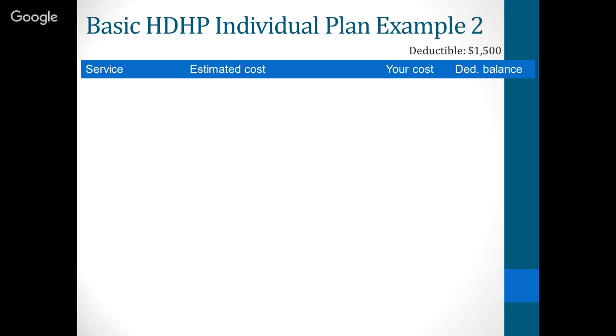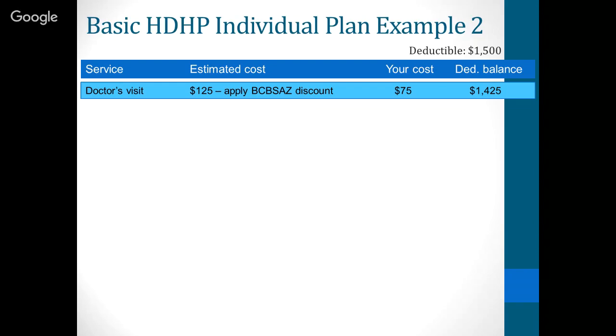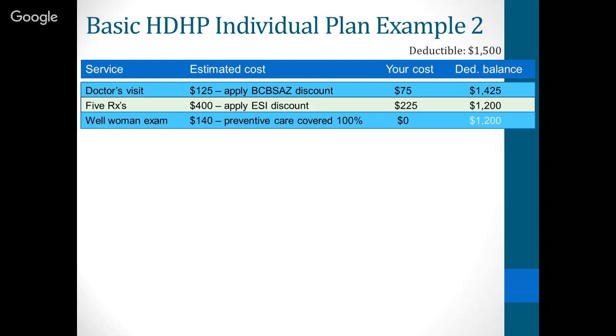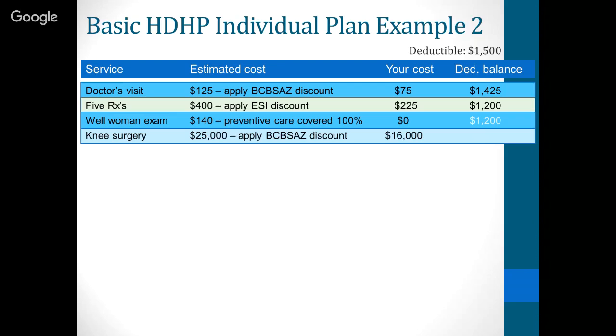Let's look at a different example. Again, we're going to go back to the basic high deductible health plan with that individual only $1,500 deductible. So again, we go in for services, we pay the discounted costs, it goes towards our deductible balance. Now we bring in an expensive procedure. So if we needed a knee surgery, we could see in the cost estimator, costs about $25,000. We do get a discount with our Blue Cross Blue Shield insurance, so our cost is $16,000.